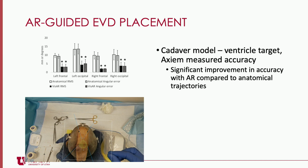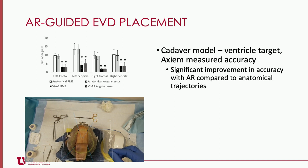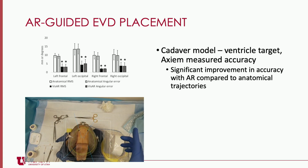And in our cadaver model, the traditional way we place EVDs is using anatomical landmarks. So we're using the nasion and the external auditory canal to identify and line up anatomy and then be able to place our catheters. Well, that gives you an accuracy of about a centimeter. In certain situations, that will work. You get the drain into place and you help a patient. But if I had something going in my head, I would want it to be as accurate as possible. Even a centimeter off can be dangerous in certain areas of the brain. What we're able to show with this study is that with augmented reality, you can significantly improve the accuracy and reduce the error rate of placement.